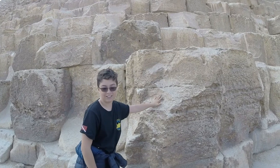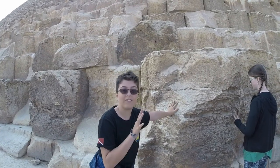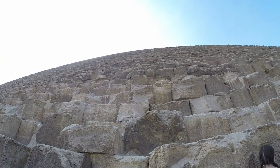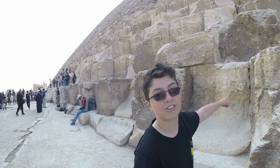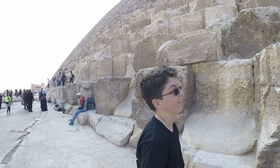Each of these stone blocks weighs 9 tons, and in all of the 5 pyramids here combined, there's 3.5 million of them. They came from Oswald, I think it's called. Oswald? They were floated down the Nile to get here. And this pyramid took 23 years to build. Over like 150,000 slaves.